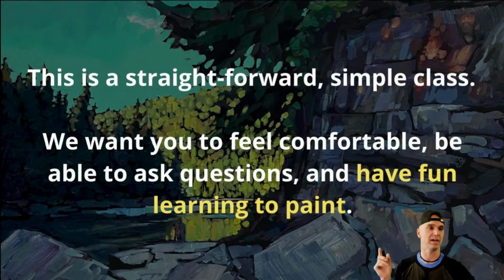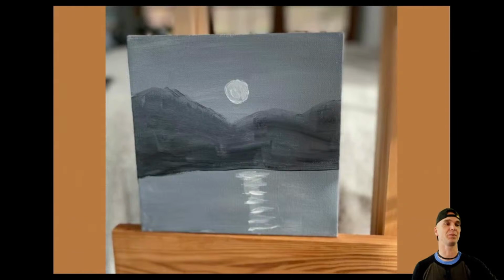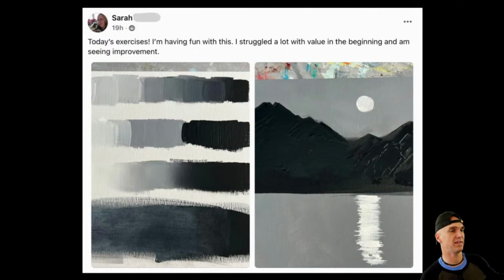I'm really excited because we're going to take a quick look at day number 2's homework, where we looked at value gradations and grayscale to color painting. So here's some of what I saw in the Facebook group. It was super fun just to see what everybody had done. I know some people were taking it from grayscale to color. Some people didn't take a picture of their grayscale painting. They only had the color image. Some people didn't get to the color portion of it yet, but super fun.